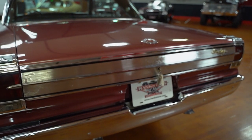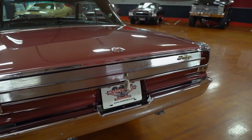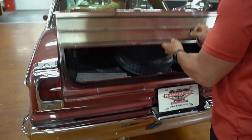This is a true 65,000 mile car. Unfortunately, it was in states in the past where no matter what, 10 years and older, they exempt the mileage. It is a true 65,000 mile car. It doesn't say that on the title, but it is a true mileage car.